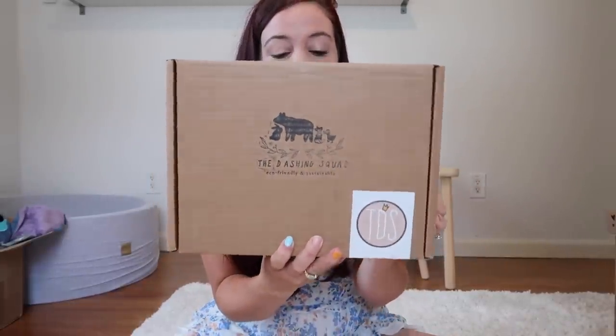This is the Dashing Squad, eco-friendly and sustainable. I actually reached out to them. I was on Instagram and I saw an advertisement for them and it really matched up with my parenting style, if that makes any sense. They had a lot of Montessori toys on there and a lot of items that matched up to my parenting style. So this is the Dashing Squad. They're just very aesthetically pleasing.